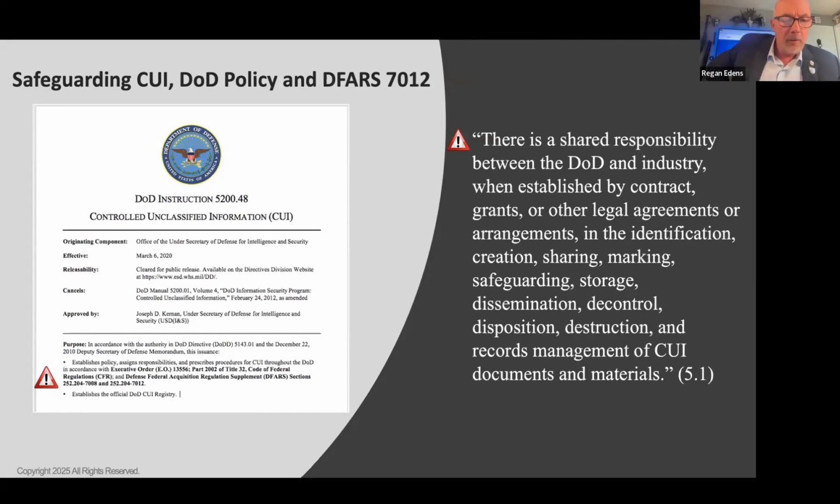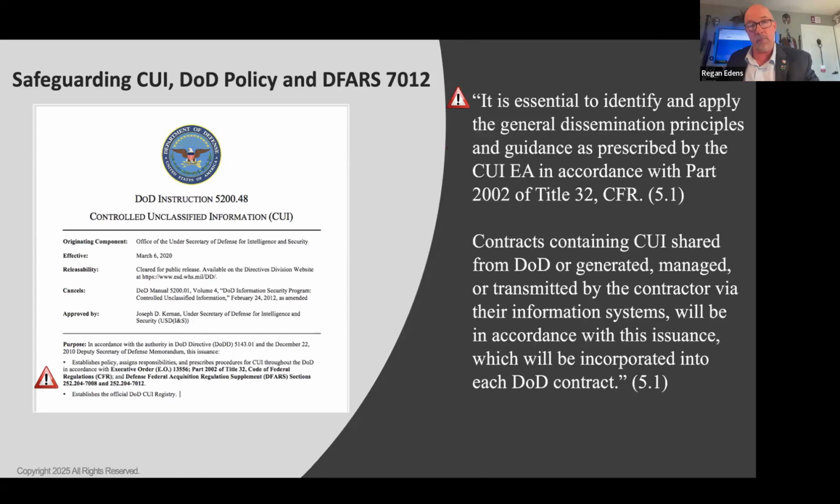Now, the DoD states within section 5.1 that there is a shared responsibility between DoD and industry when established by contract, that's the DFARS 7012, and legal agreements and arrangements, in the identification, creation, sharing, marking, safeguarding, storage, dissemination, control, disposition, destruction, and records management of CUI documents and material. Shared responsibility means, as the new CUI Marking Training Aid tells you, you do have the responsibility and authority to mark CUI. Most definitely, 100%, end of story. And I will show you and continue to show you why that's true.